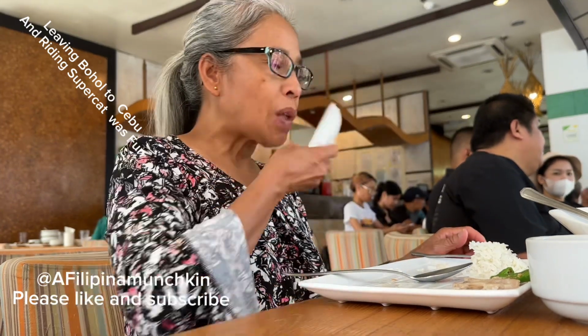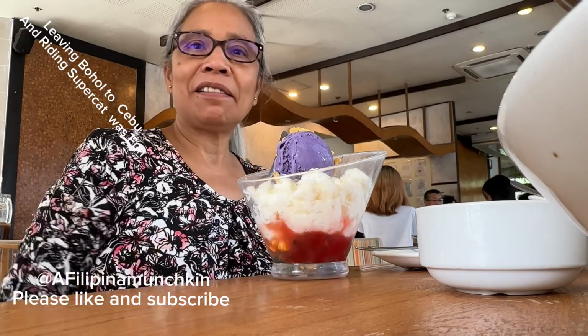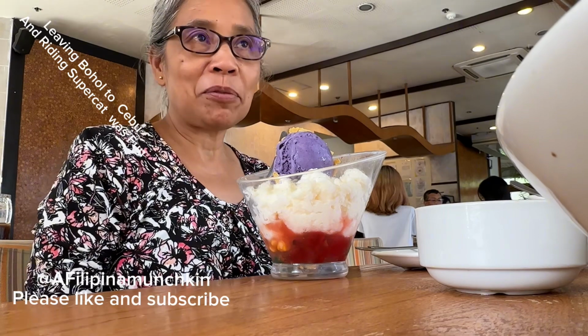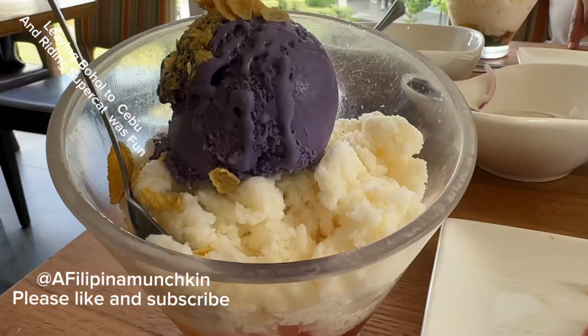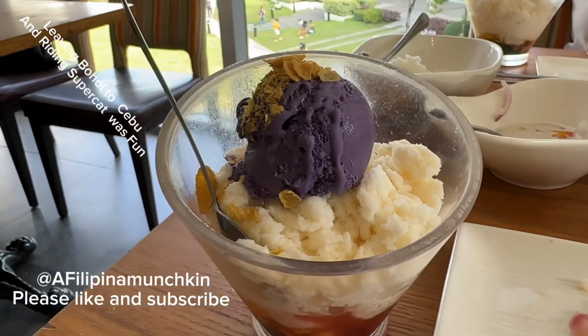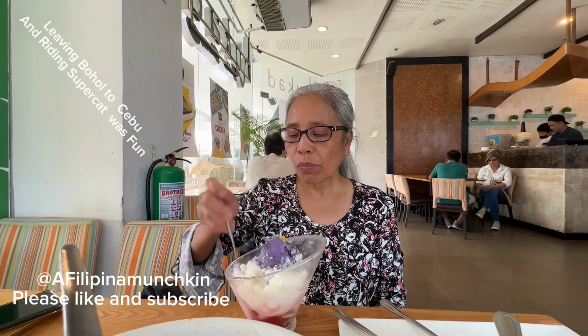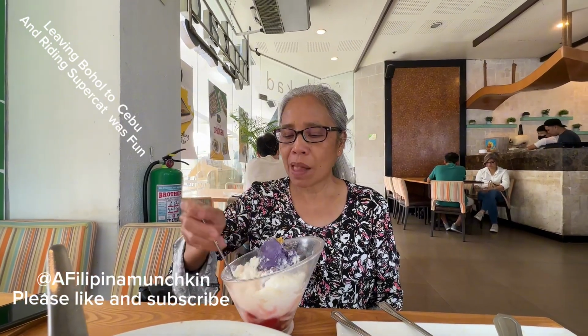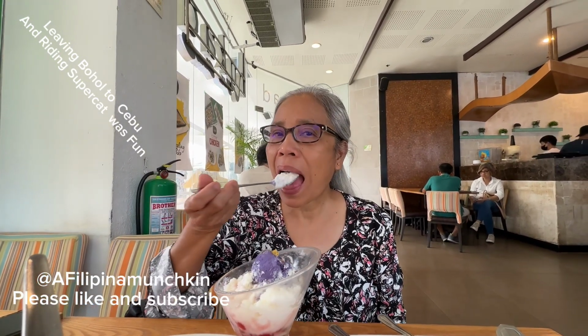This is our last day in Cebu. Of course, hindi mawawala yung dessert. The very well-known, famous dessert of Filipino. Halo-halo. Ayan, sarap po. Pero tingnan niyo po, ang laki-laki. Pero naubos ko po yun. I finished all of them. Sarap, yes. Really yummy.